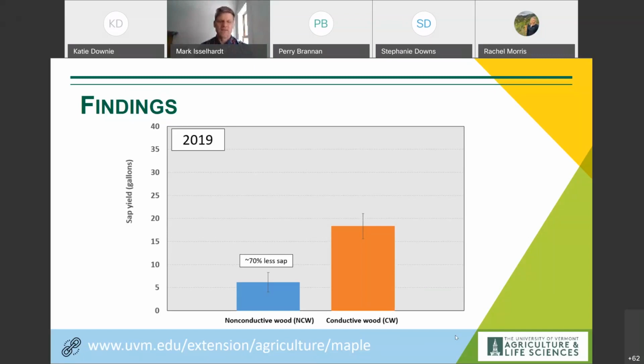All those things that can and do happen in sugaring, the impact is right off the top, and you're going to get even less as a result of those other things that happen during sugaring. So very, very significant result.